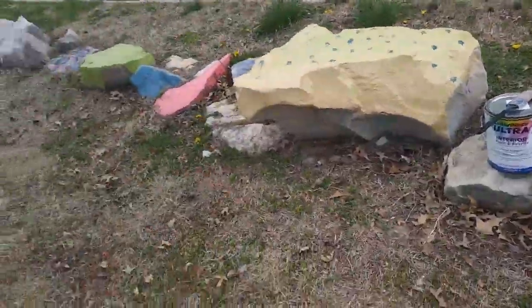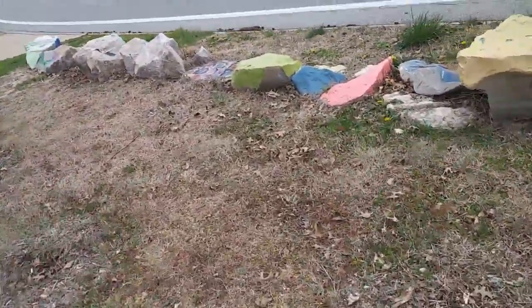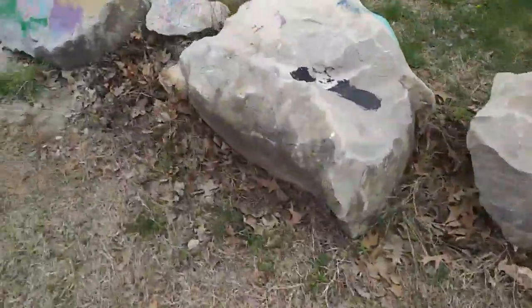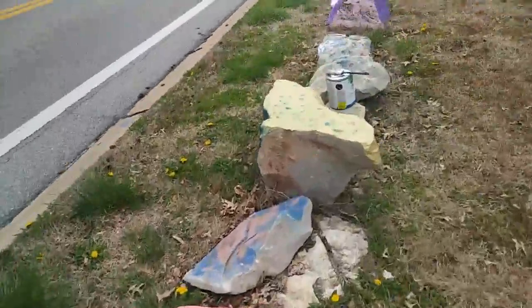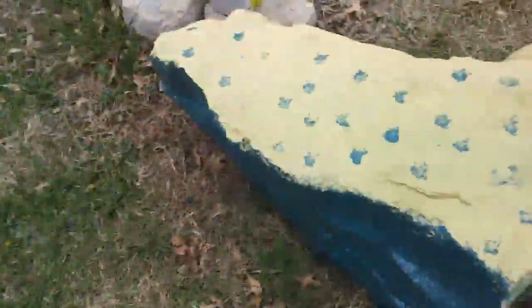Okay, anyways, these are the rocks in our front yard. Anyways, so these rocks are at the end. We got these the year we first moved here, and those are the original paintings. So I'm getting new paintings. Well, we were all doing this yesterday, so I'm just gonna show you the ones we already painted.